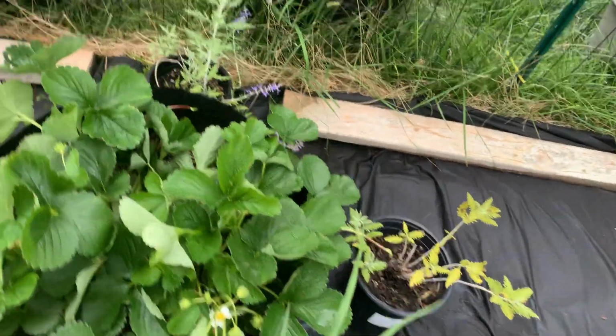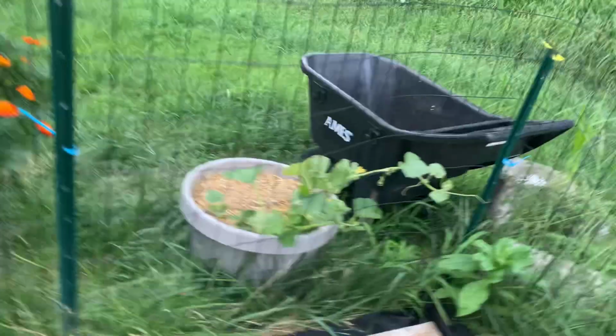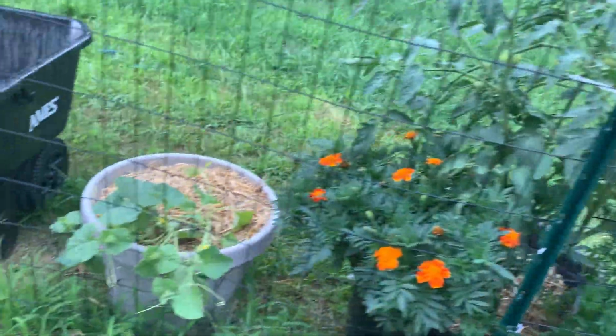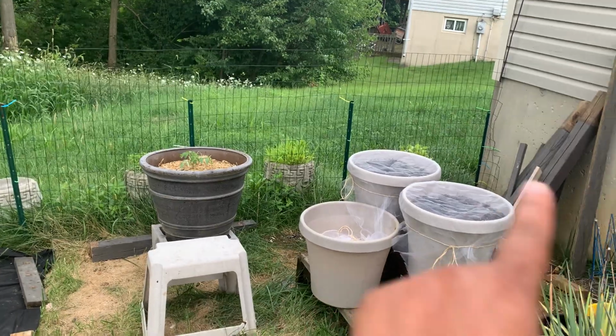I put some Russian sage around here and hope that maybe some of that smell will kind of deter them a little bit. So I got cantaloupe over here, and I got some type of cherry tomato. They're huge. And marigolds I planted myself. Of course, I said that in the last video. Cantaloupe here, and it's getting ready to start raining on me, so I wanted to just do this real quick so I can remind myself in case I forget what I planted.